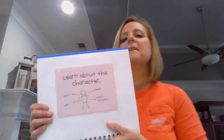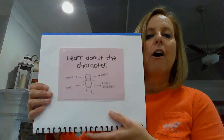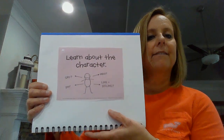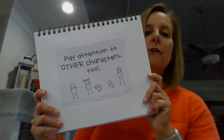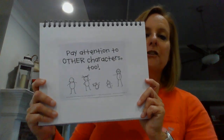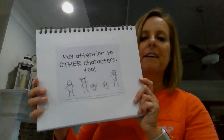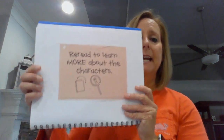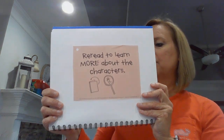You have learned from Miss Reynolds how to get to know your character, maybe learn about who they are and what they like, what they dislike, the things that they like to do. You have also learned that you don't just pay attention to the main character, you pay attention to all of the characters and how they work together in the story that you're reading. You have learned even more things such as to reread. We reread to get to know more about our characters.